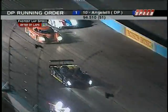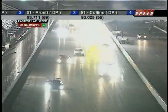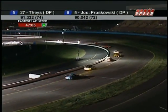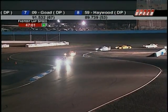The fifth caution is over and done with. Max Angelelli in the SunTrust Pontiac Riley leads the field down into turn 1. And we're counting down less than an hour to go. There's 47 minutes to run in this, the third round of the Rolex Series.